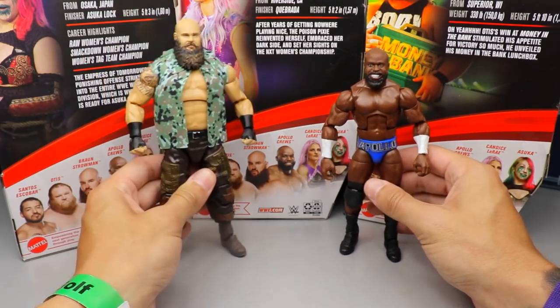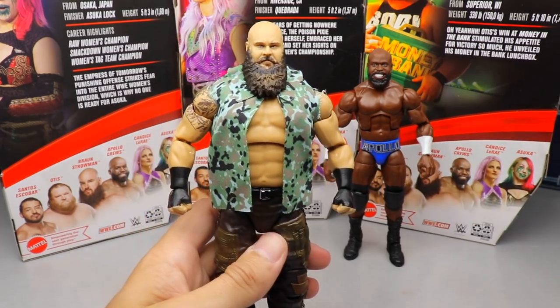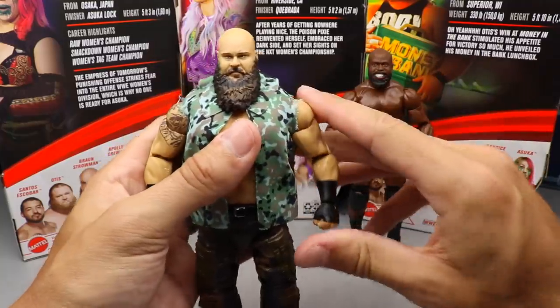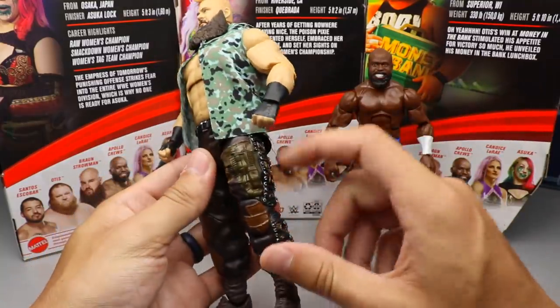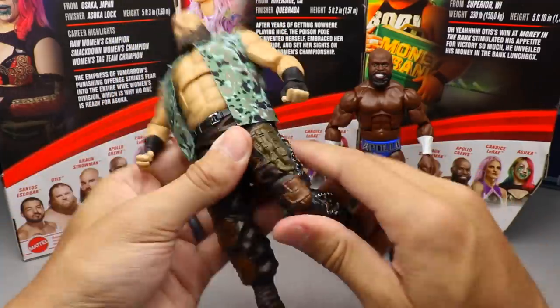I'm going number 2, Braun Strowman. Number 1, Apollo Crews. At number 2, this Braun Strowman is the best Strowman they've ever made. I really like the bald head sculpt. The double jointed arms are definitely fantastic. I love all the sculpting and tooling we have on these legs. The legs are surprisingly very, very poseable as well.